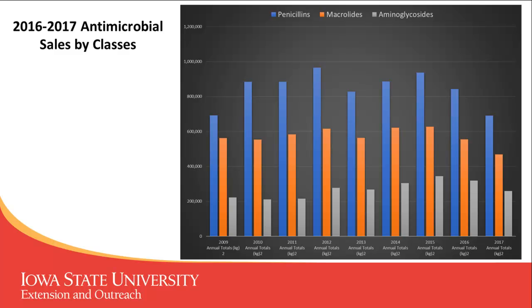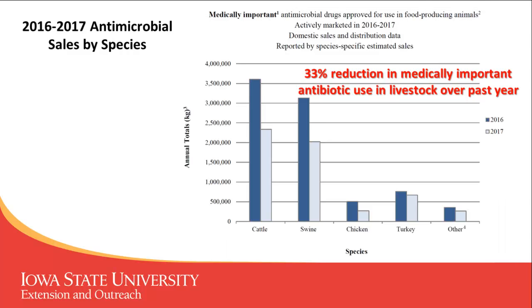So if we break it out then and start to look at some of these differences by species, you can see that in cattle and swine, the overall is about a 33% reduction, as Heather mentioned in hers, but you can see in cattle and swine we had significant reductions.